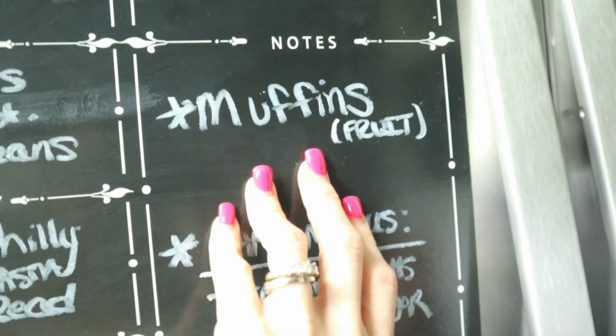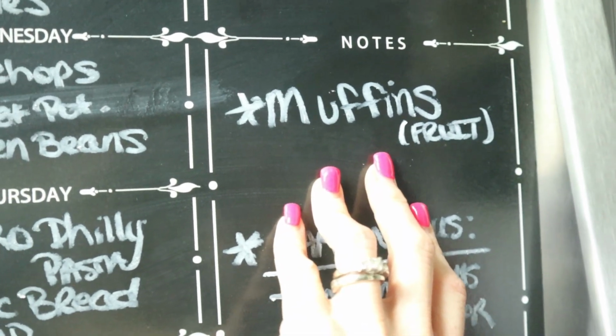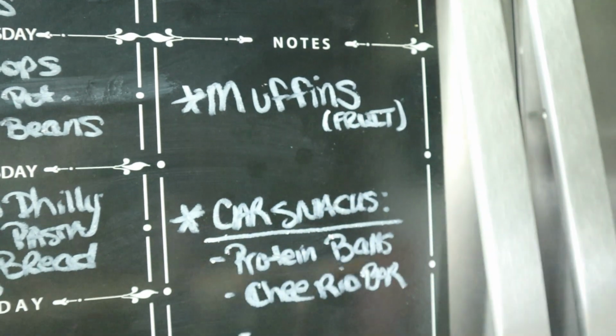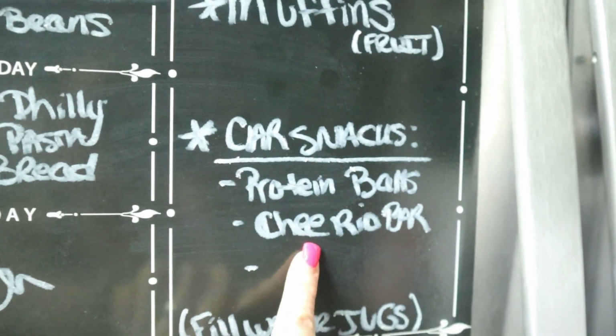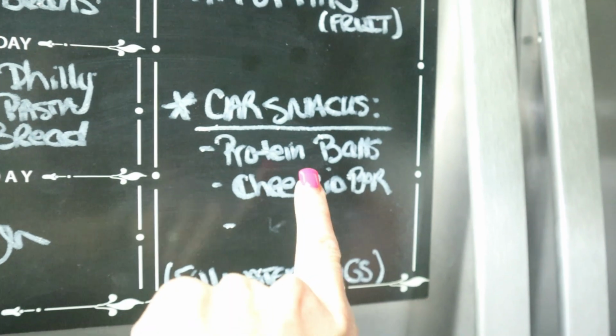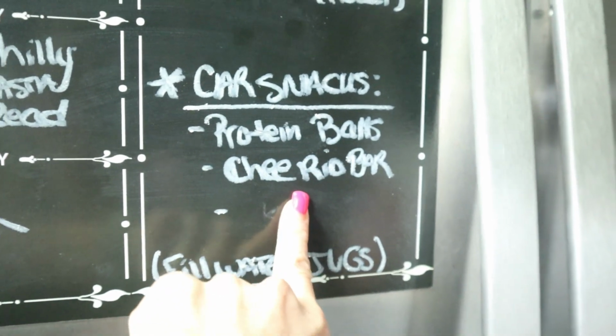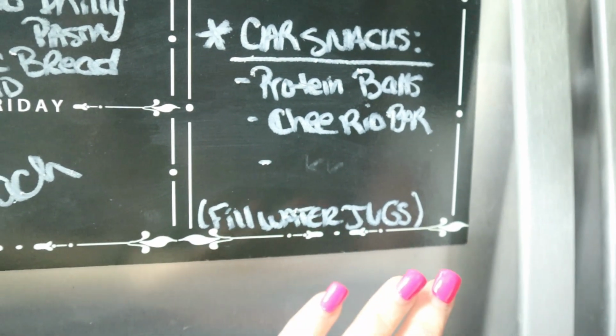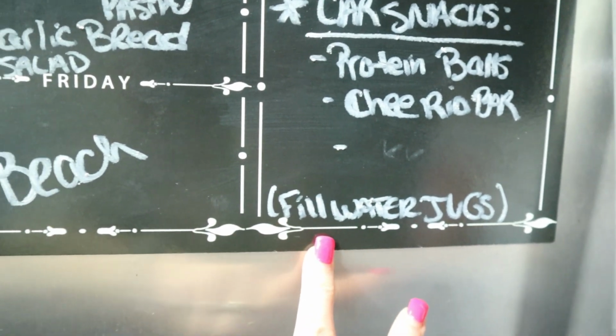I've got fruit that I can use up, and Jen Chapin has an easy recipe for muffins. So I might use her easy muffin recipe and use up some of that fruit that's in the fridge before it goes bad. For car snacks, I'll probably make some more protein balls because me and Ryan love them. And Cheerio bars, because I have Cheerios and Tanner loves Cheerio bars, and we've got tons of peanut butter. So I fill up the water jugs and use them.